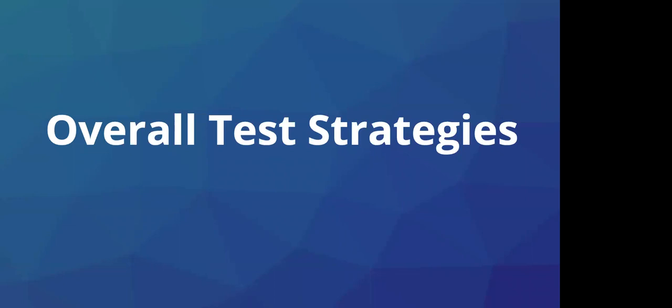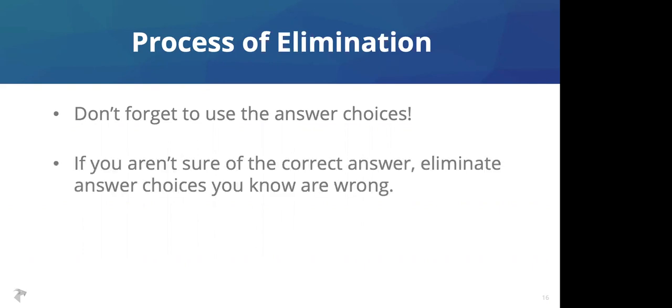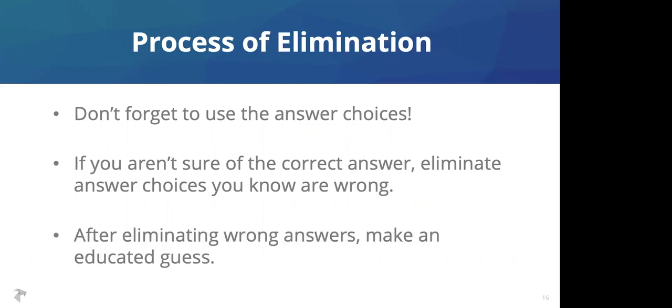Okay, now we're going to discuss some overall test strategies. The first strategy is the process of elimination. So don't forget to use the answer choices. These tests are multiple choice tests, so the correct answer is there. Don't forget to use the answer choices to help you find the correct one. If you don't know the answer, eliminating answer choices is a great start. If you eliminate answer choices, you've then increased your chance of choosing the correct answer.